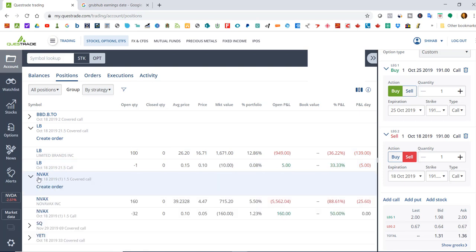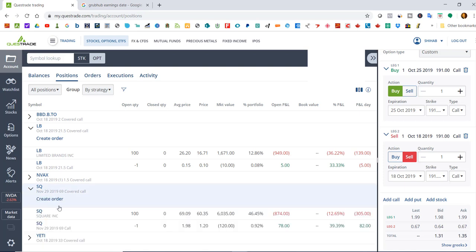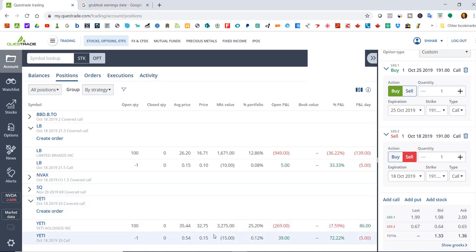Novavax is going to expire worthless. I'm going to sell a call option on Monday. Square, I already rolled over the call option till November 29th. Collected about $200 from that. So I'm happy with that. I think I picked a 69 strike, which is my cost. So I picked a safe strike. So peace of mind.